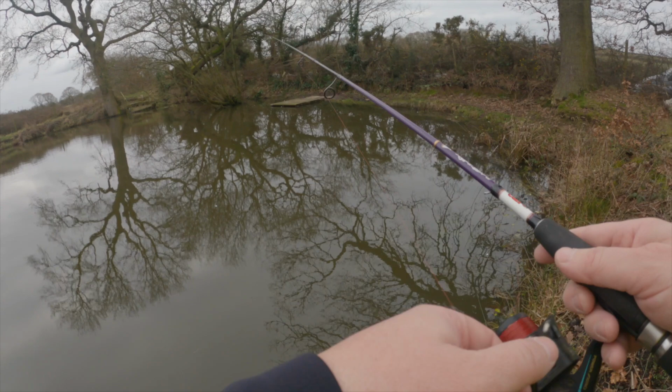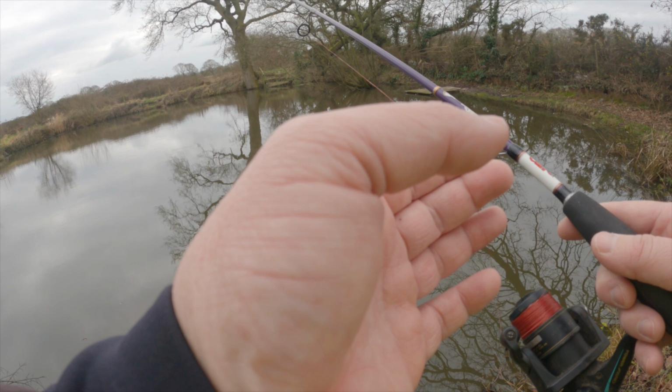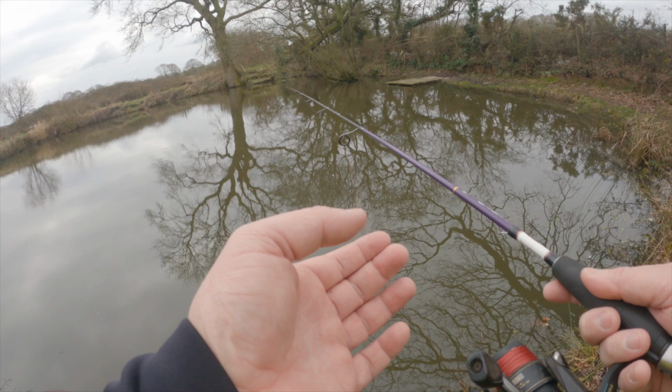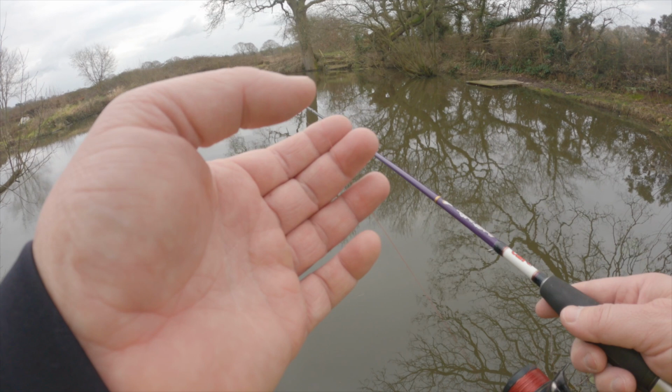It's probably got a foot on what it normally has. So I might need a heavier shot. I can't quite feel that shot like I want to. That's it. So my plan is, you chuck it out, and you bounce it along the bottom. That's right, innit? But just slowly, so your lead sort of stays fixed. Your weight stays fixed on the bottom. But it's just your lure that gives a little jiggle.